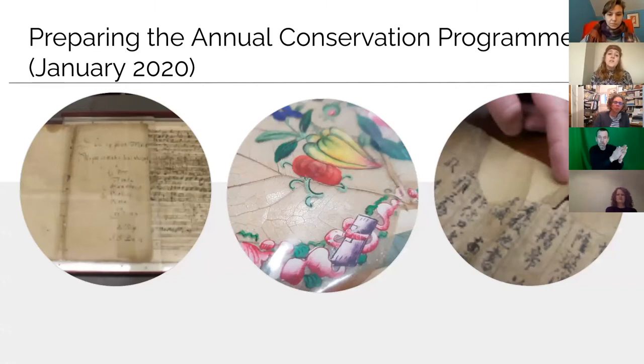I shadowed different members of my team when they visited items situated in various collections. From large-scale maps to delicate Chinese export paintings on peepal leaves, the projects were very varied. After viewing the item, initial research was carried out and treatment proposals drawn up. I was encouraged to put forward my own.